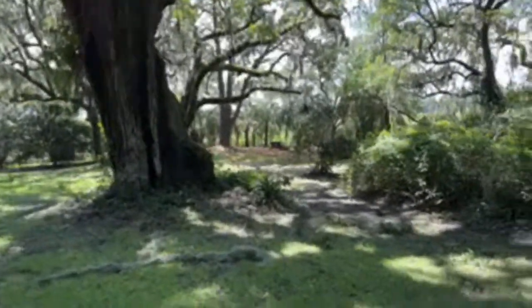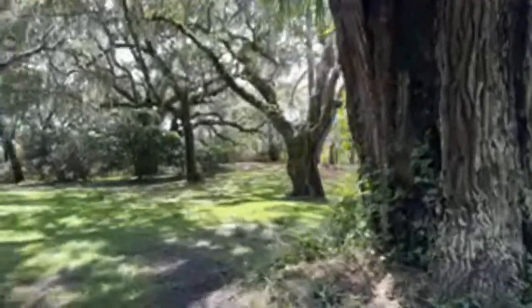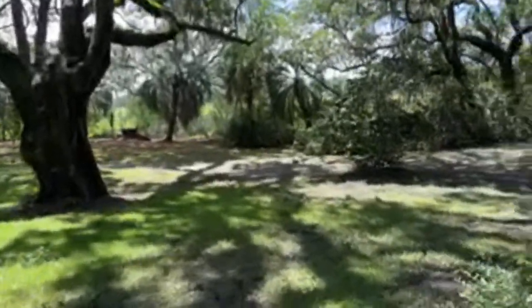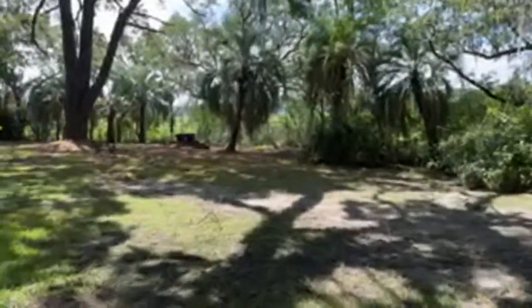And I see our first cannon here. Gotta love cannons, man. Everywhere we go, I look for cannons. That's my favorite thing to see. Don't know why, but I love cannons. Let's check this cannon out. That is an original cannon. I can tell that right now just by looking at it.